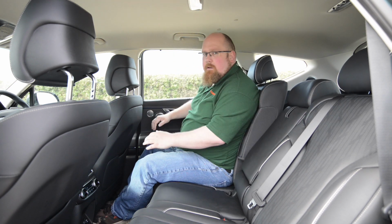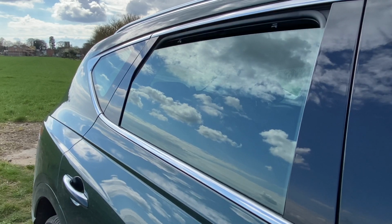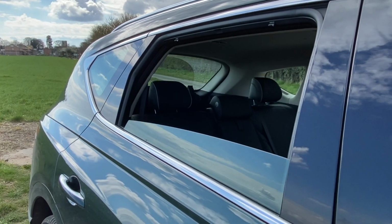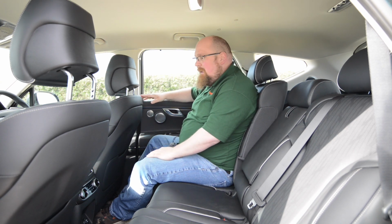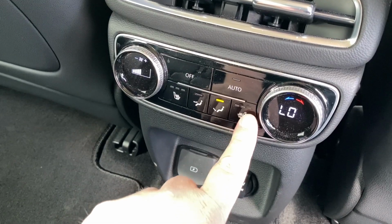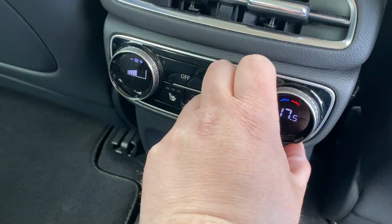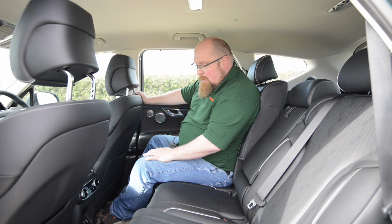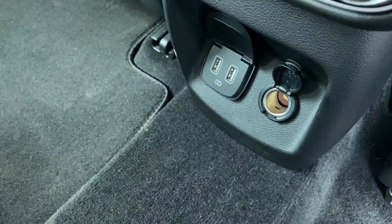And it's not devoid of features back here. Now on the windows, which are of a really big size, unfortunately they don't open all the way down. We have got some blinds, which is perfect for keeping the sun away from your kids. On the back of the armrest, we have got a couple of air vents. We've got your tri-zone climate control, and as I mentioned, the front driver and passenger can also operate this as well. And we've got a 12-volt socket and 2 USB charging inputs, which is really handy.